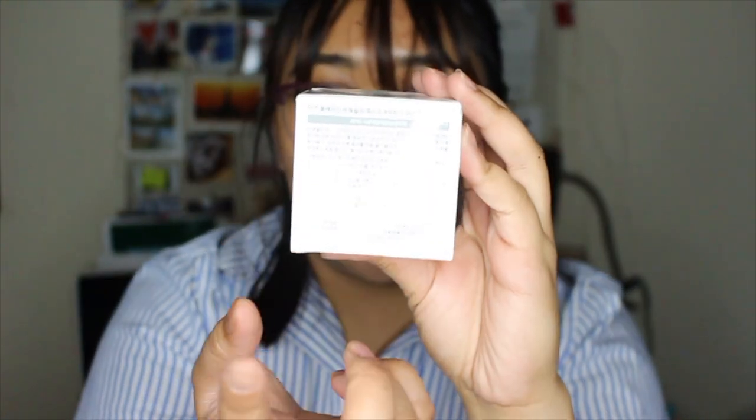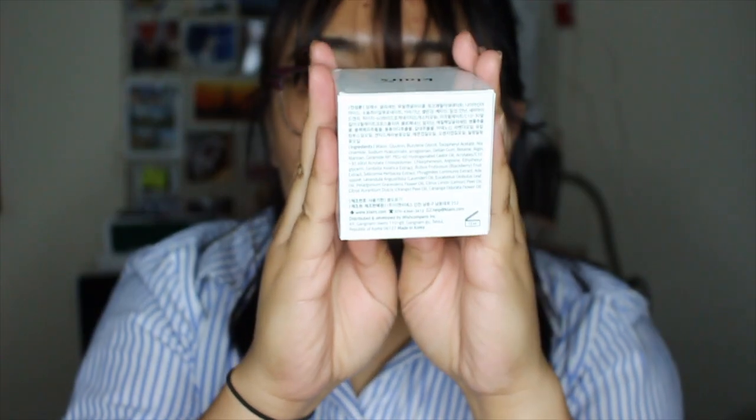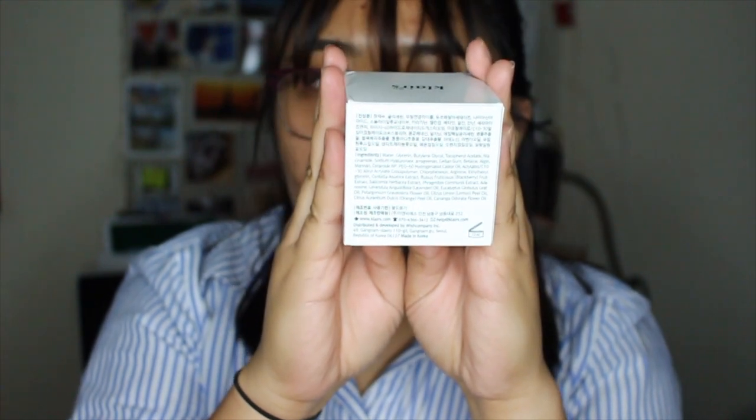And then on the other side, you have it in Korean. And on the back, you have the ingredients list in Korean and then in English. So there we go. There's the ingredients list. Screenshot it if you need to.